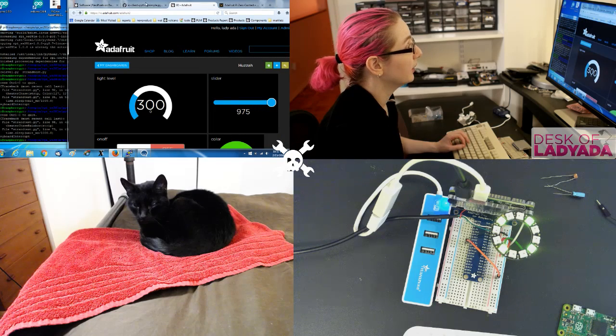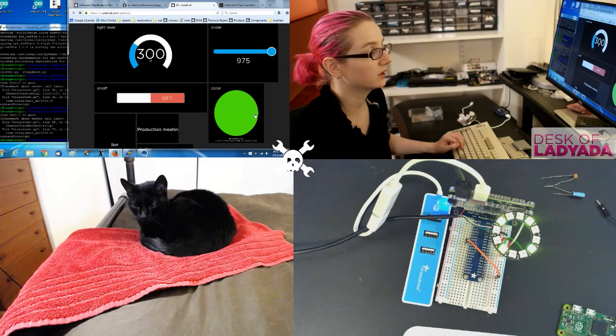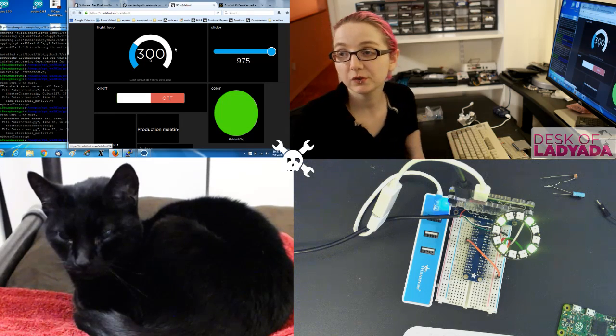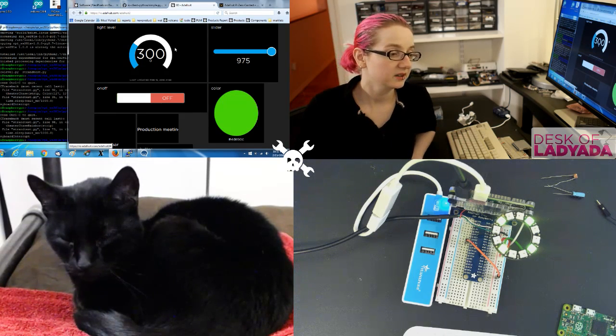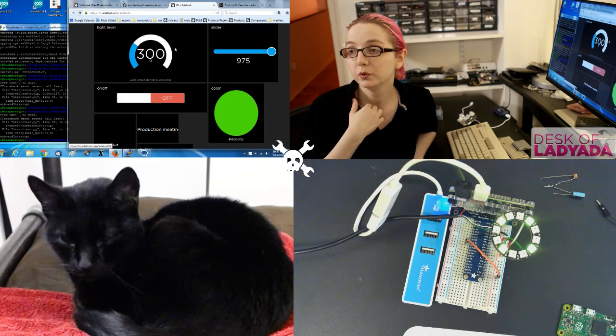So I'm going to use Adafruit IO to do the connection, and there's a color picker where you can decide which color you want. And I'm also going to have it send data from the Raspberry Pi to Adafruit IO.